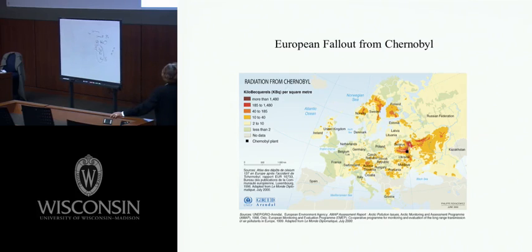And in the United Kingdom, there are over 300 farms whose lambs are so full of cesium-137 they can't be sold on the market. Cesium-137, and this is only the map of cesium fallout, not any of the other 200 isotopes, some of which have half-lives of seconds and some have very long half-lives. Iodine-129 has a half-life of 17 million years. Plutonium has a half-life of 24,400 years, and it's all over Europe.